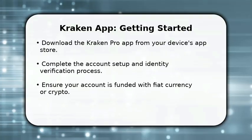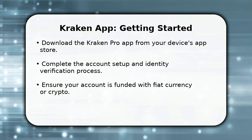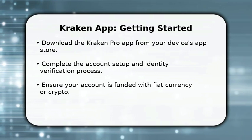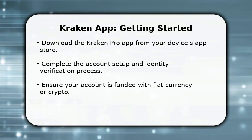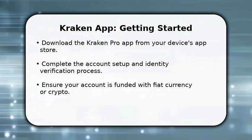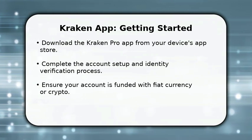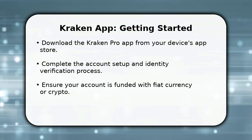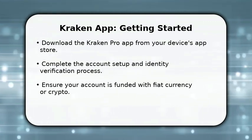Enjoy the video. In this video, I will explain how to buy Bitcoin on the Kraken app. First, download the Kraken Pro app to your mobile device. Next, you will need to complete the account setup and identity verification steps. This is crucial for security and compliance. Once verified, ensure your account is funded. You can deposit fiat currency, like US dollars, or transfer existing cryptocurrency into your Kraken wallet. This prepares you for your first Bitcoin purchase.